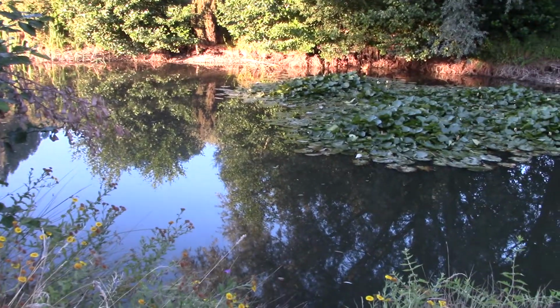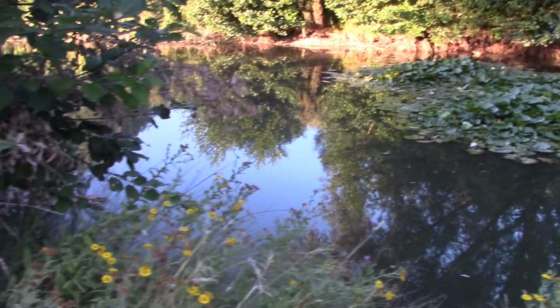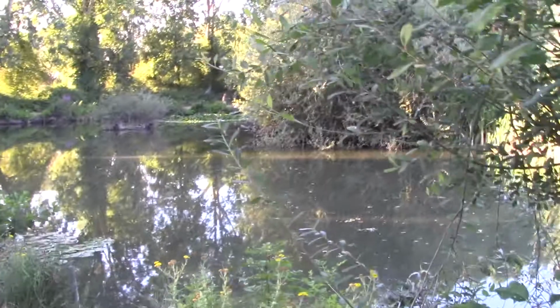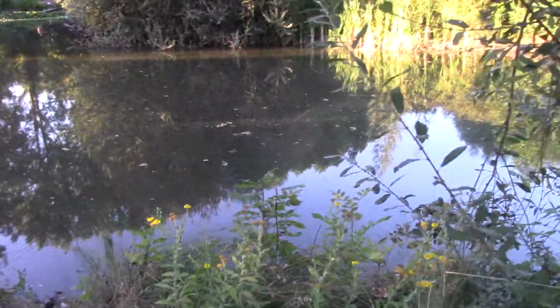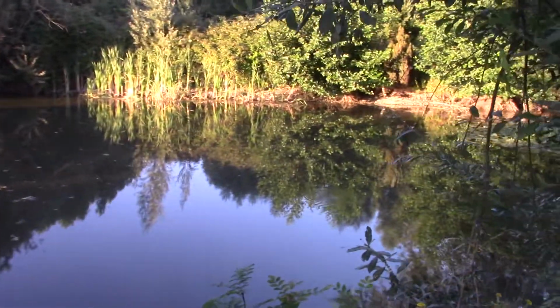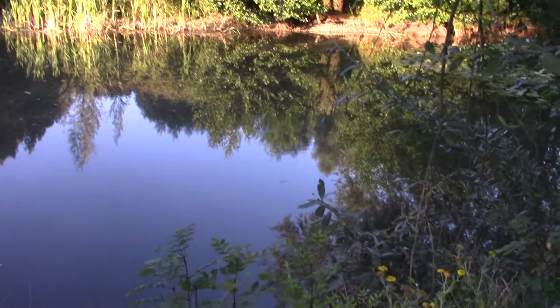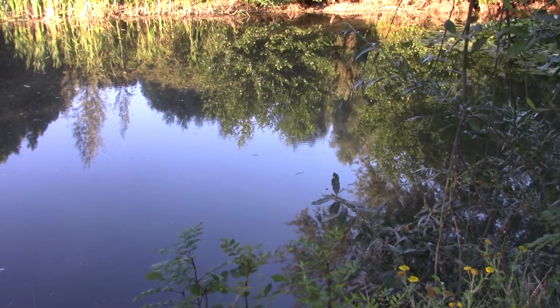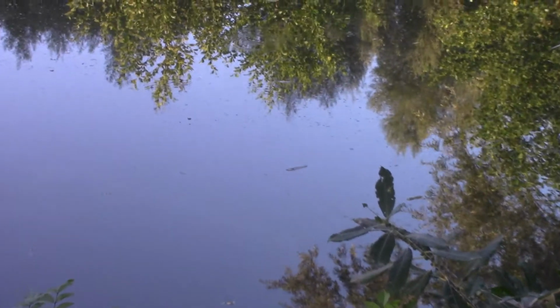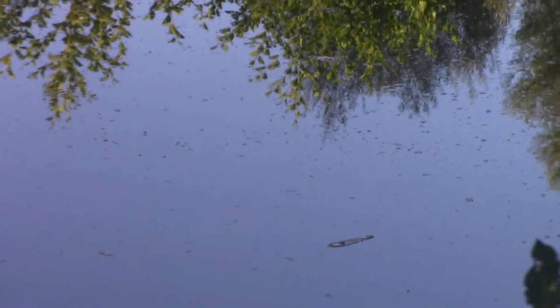And nothing appears to be coming up yet to take any pellets, so we'll have a little wander and have a look-see around. The reason we're staying up this end is because there is a couple of people fishing down there, and we like to keep things quiet when we fish in the UK, as it's not... Oh, here we go. And that is not carp. That is bream feeding on the bottom.